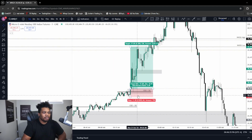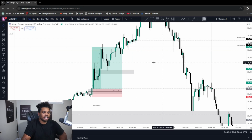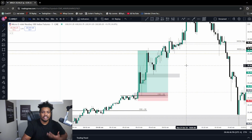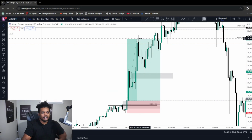So price came through, we wicked it, and we never saw any type of drawdown after that. After we entered, we saw no drawdown. Just stay patient and don't enter again. Another thing that made me more confident to stay in this trade was that I didn't have a sell limit that was activated right there at the top.